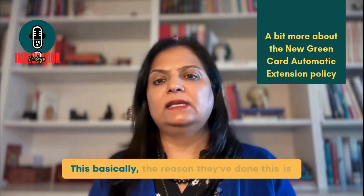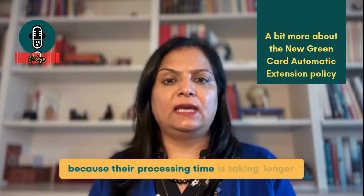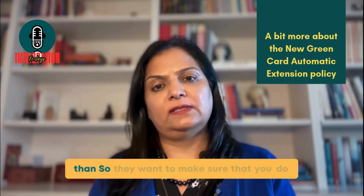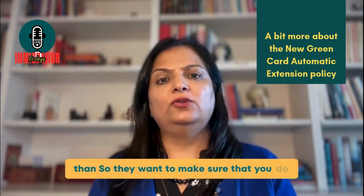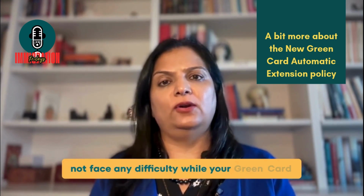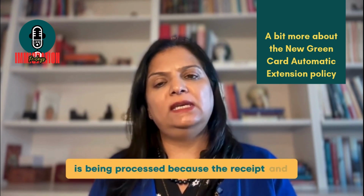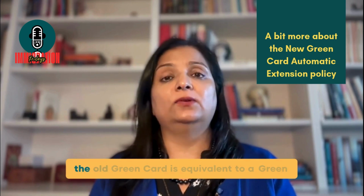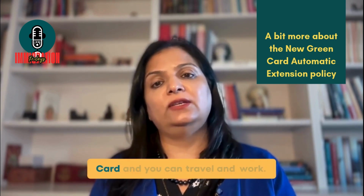The reason they've done this is because their processing time is taking longer than previously. So they want to make sure that you do not face any difficulty while your green card is being processed. Because the receipt and a copy of the old green card is equivalent to a green card and you can travel and work. With this, that's a wrap for Immigration Fridays this week.